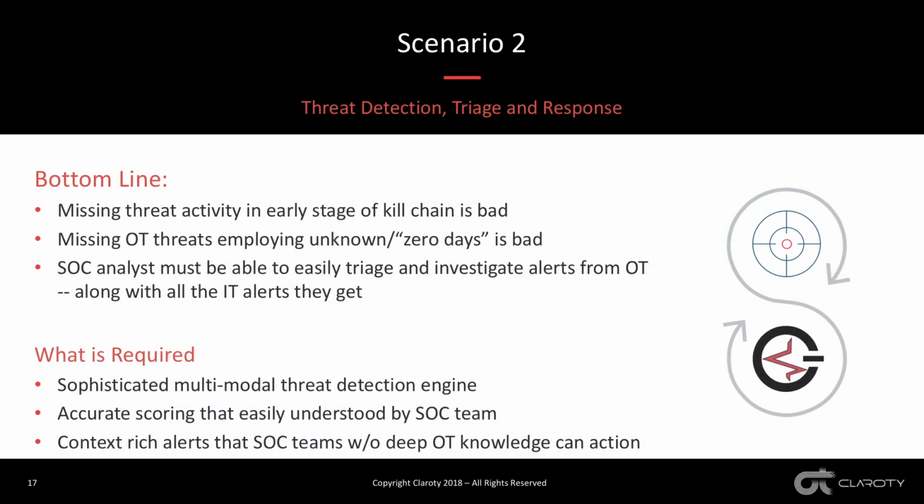So bottom line on this scenario is, if you miss certain pieces of the threat activity, that's bad. If it's invisible to you, if you can't see a Triton zero-day attack or the next one that comes along, that's problematic. Others would tell you that you're going to see the front end of the playbook, and that's true. You want to be able to watch for the whole kill chain of activity, but if you miss something, you want to be able to catch the more sophisticated part of the attack that may be replicating the particular OT protocol to actually do damage. So that's the zero days.